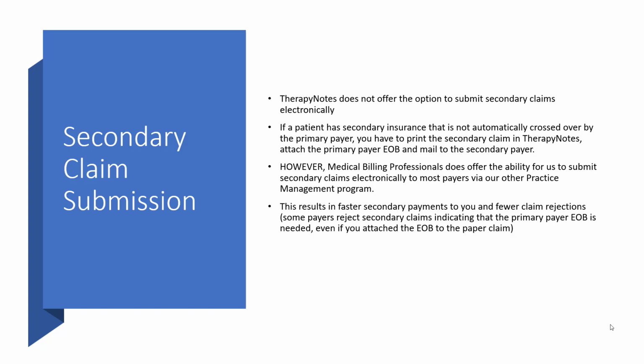Now, as of right now, TherapyNotes does not offer the option to submit secondary claims electronically. Although this is coming soon, it is in beta testing with TherapyNotes. If a patient has secondary insurance that is not automatically crossed over by the primary payer, right now you have to print the secondary claim in TherapyNotes, attach the primary payer EOB, and mail to the secondary payer.